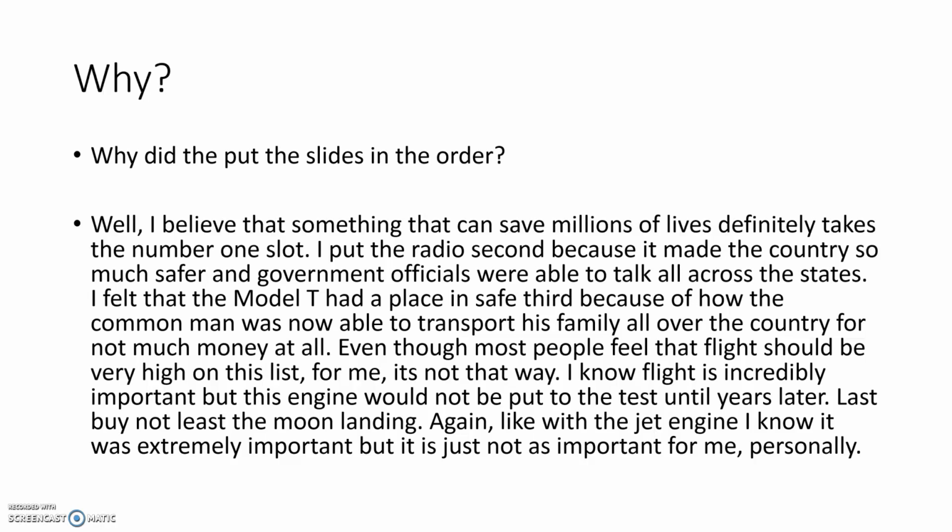And let's talk about why. Why did I put the slides in this order? Well, I believe that something that could save millions of lives definitely takes the number 1 slot. That's penicillin. I put the radio second because it made the country so much safer and government officials were able to talk across the states so much easier. I felt that the Model T had a place in third because of how the common man was now able to transport his family all over the country for not much money at all.